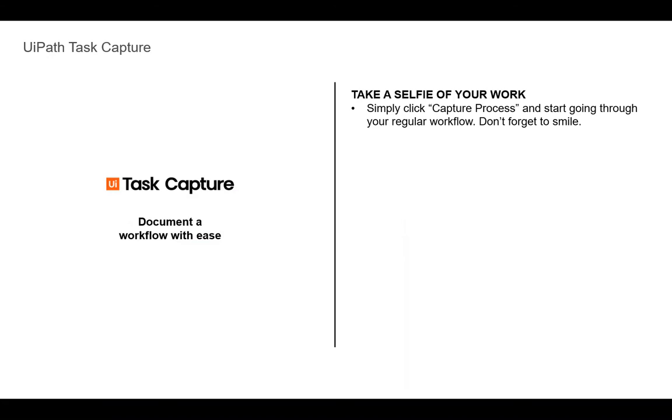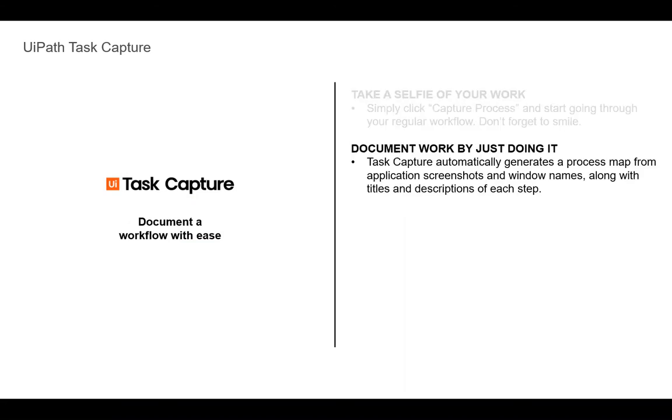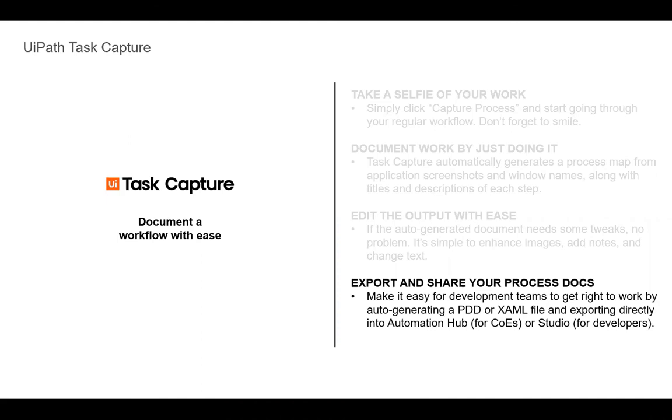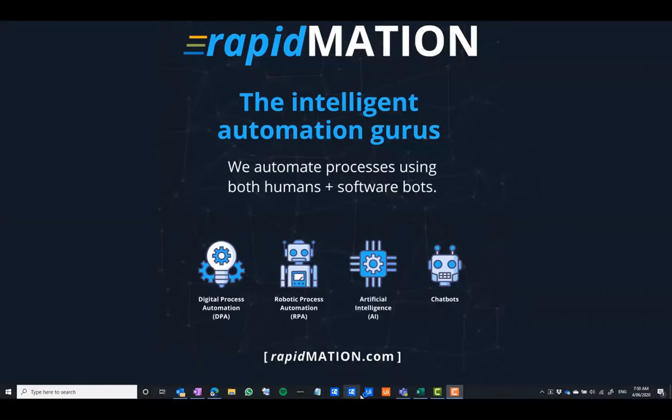The tool we use is called UiPath Task Capture, and this allows us to document a workflow with ease. I often tell people that this allows you to take a selfie of your work, right? It easily allows you to capture your process and what you're doing. You can document this process just by performing that task as you would on a day-to-day basis. Once you've documented that task, we can take that output and render it in something called a PDD document, which is just a fancy name for a requirements document or a process description document. In that documentation, you can mark it up with images, notes, and changed text. Once you've done that, we can export it into the specific requirements document that we need to go and build this automation out for you. Super cool tool and really easy to use. So let's have a look at what that might look like.